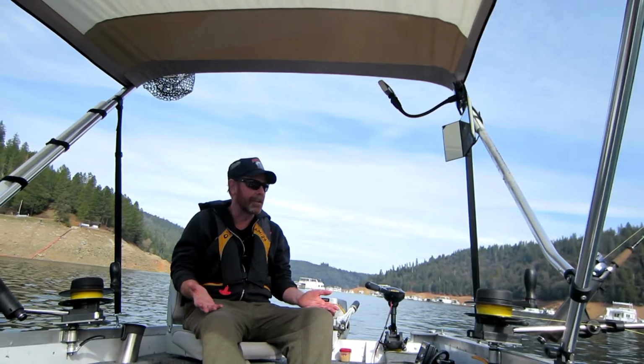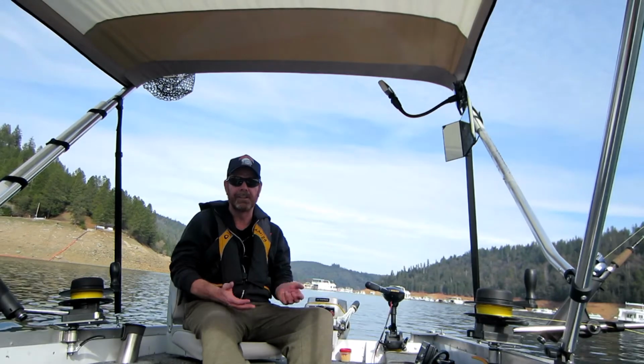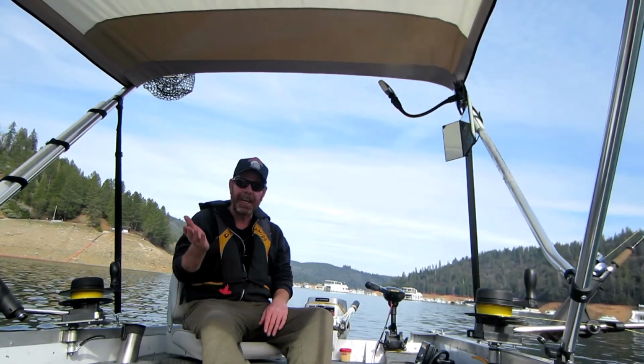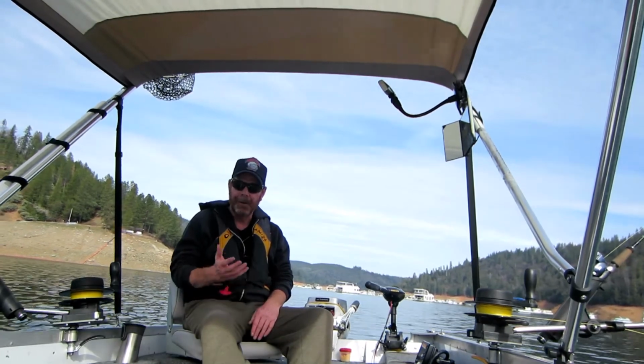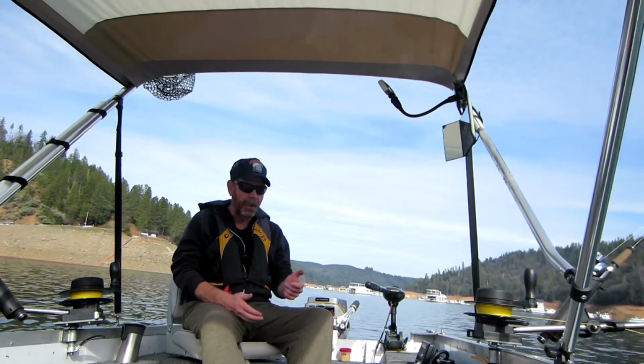If you're not constantly steering, the boat is going to turn on you. The only way to prevent that is to steer the boat from the front of the boat. There are excellent bow-mounted troll motors with remote controls and everything else, even GPS, and those are absolutely fantastic for trolling in a straight line.